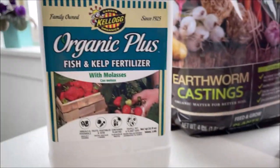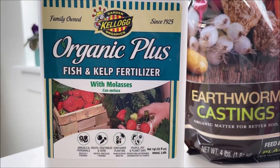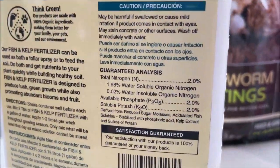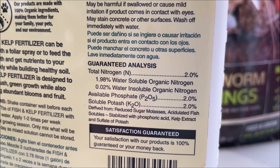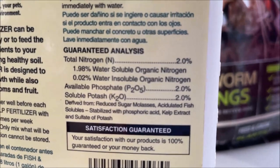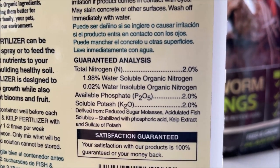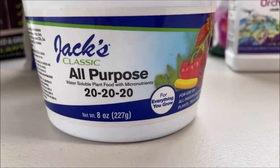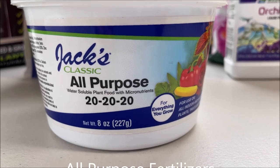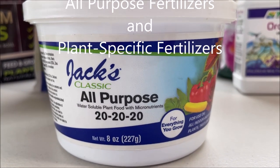And sometimes, for example this one, it doesn't have any analysis of the nutrients on the front label, and on the reverse it lists all of them: nitrogen, phosphate or phosphorus, potassium, and it also tells us the source of these nutrients, which sometimes is also important to pay attention to. Finally, by the purpose of use, some fertilizers are designed to be all-purpose fertilizers, for example, Jack's Classic.